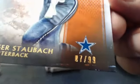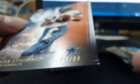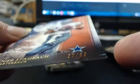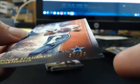And just so you guys see, if you got the Cowboys, get with me. I'll try and get everything set up. Come on, camera. Can't really see it, but if you look right there on the corner, it does have a corner ding, and that's how it came out of the pack. Can't really see it at that angle.